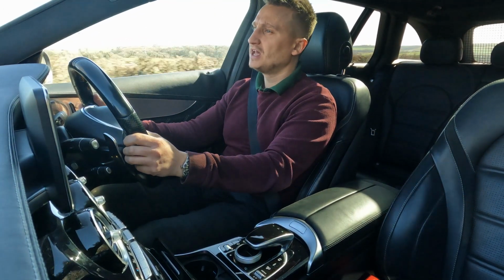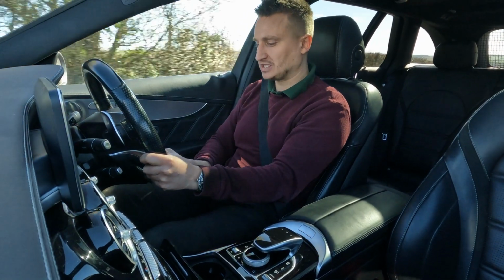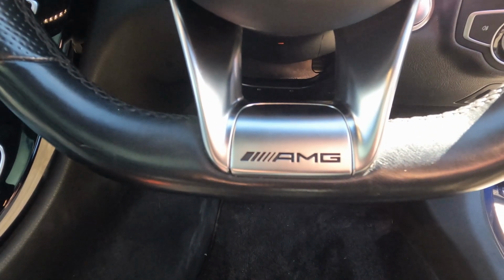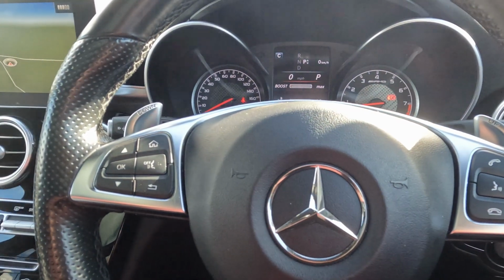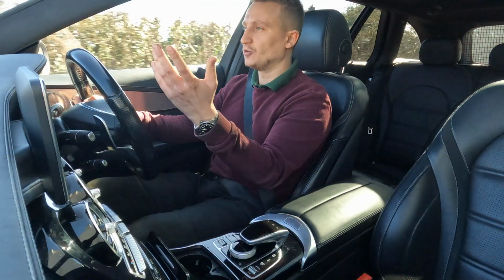I do really think so. And the fact that you're in an AMG, you do get the subtle hints that you are as well. So you've got a nice AMG badge at the bottom of the steering wheel. The paddle shifters in this one here are actually a metal finish, which is quite nice to have as against the plastic ones that you get in the ordinary road-going car.